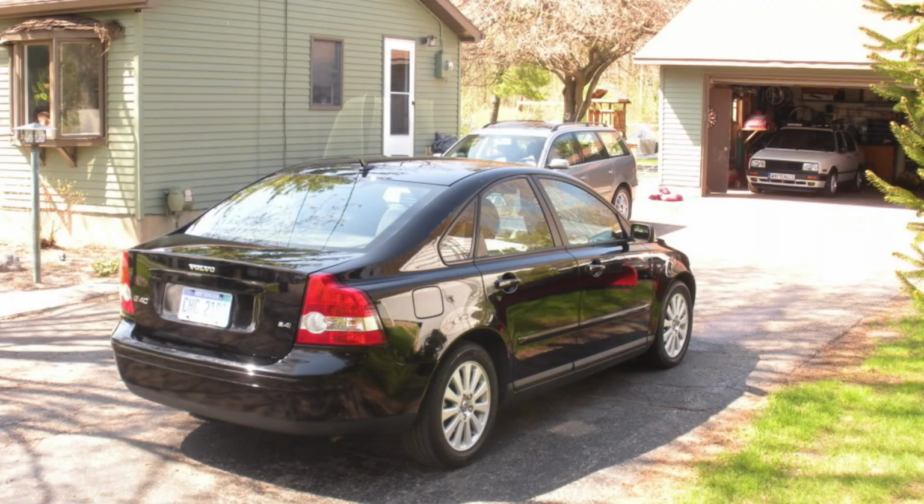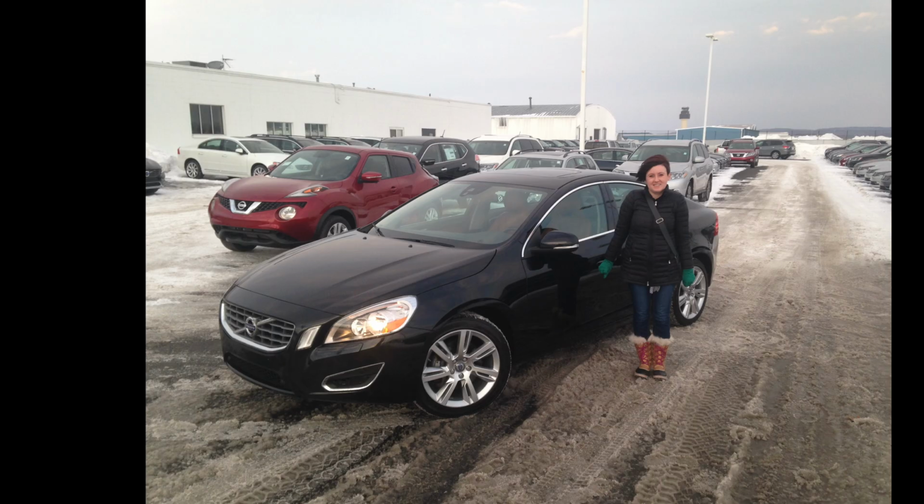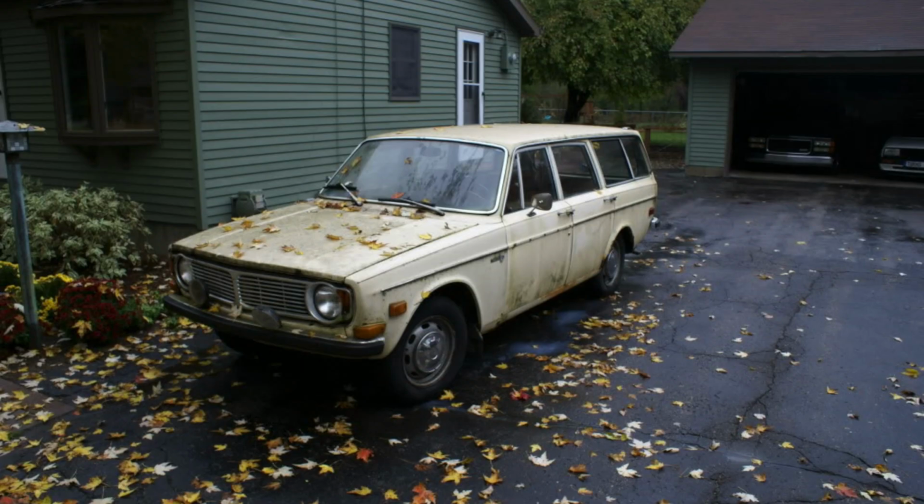This is our first foray into the Volvo world. So this is her 2004 and a half Volvo S40, basically a European Ford Focus, but cool little car. And then soon after, a few years after anyway, we moved her up into a 2011 Volvo S60. That was an amazing car. Wish we still had it. But anyway, my Volvo trip.